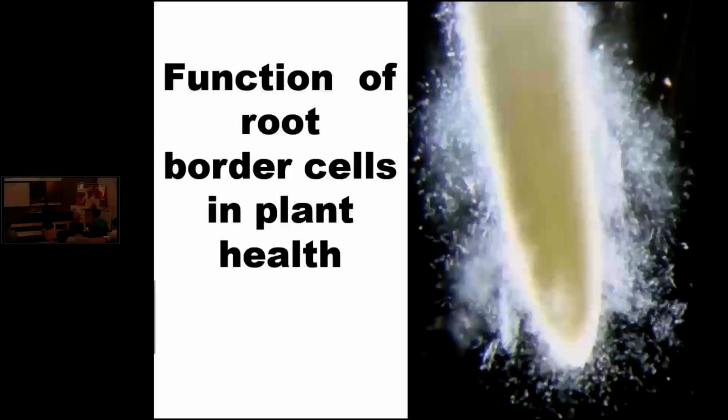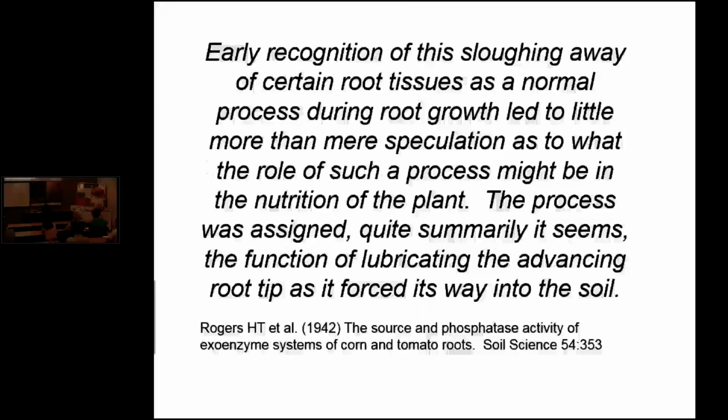So it makes sense to try to figure out why the plant would waste so much energy on cells that were always assumed to be not very interesting. This is a paper by Rogers from 1942, which nicely summarizes the situation: early recognition of sloughing away of root tissues as a normal process during root growth led to little more than speculation as to what the role of such a process might be, and the process was assigned quite summarily, it seems, the function of lubricating the advancing root tip as it forced its way into the soil.